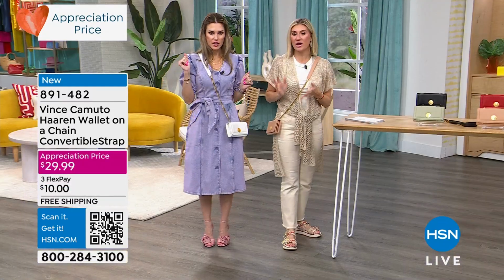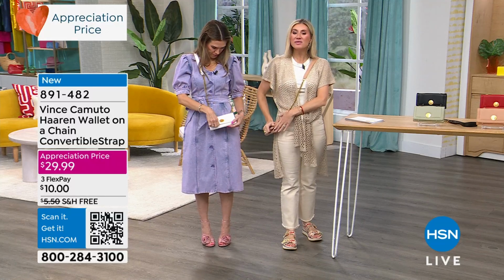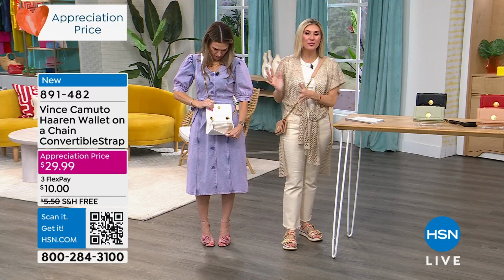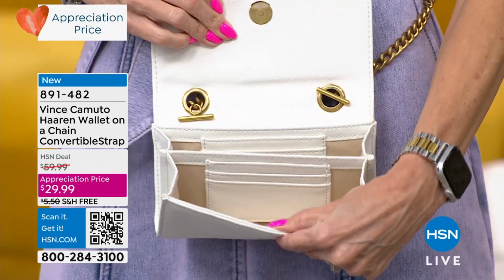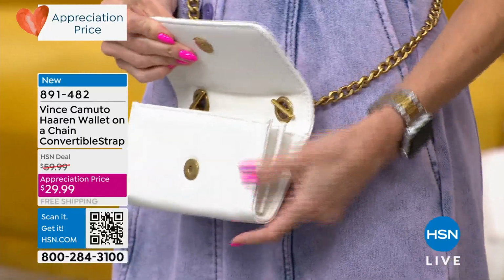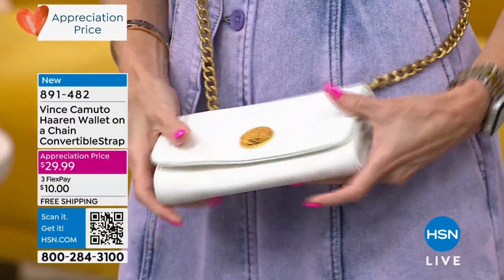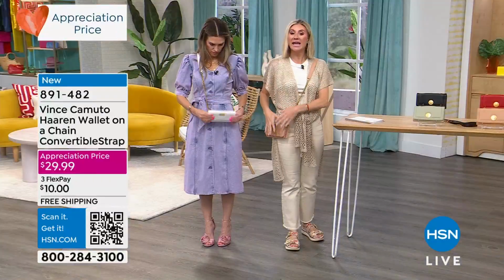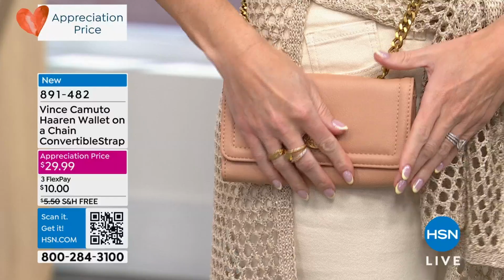Unbelievable. And such a great travel item too, when you want to keep, say, your license or your passport close to you. Just the most important stuff, and you can still have your big bags. Whether you're running to go get food or to the bathroom, you could just pop this on as a crossbody. You don't have to worry about holding your wallet and a drink and misplacing it or putting it down on a counter. It's close to the body at all times, and that magnetic closure is so fabulous.